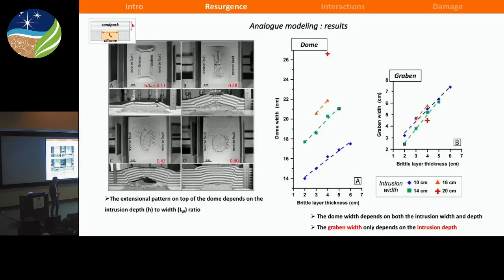So depending on the characteristics of your source, you actually observe different types of morphologies. And one very important ratio is the height of the sand pack, so the depth of your source, to the width of your source.